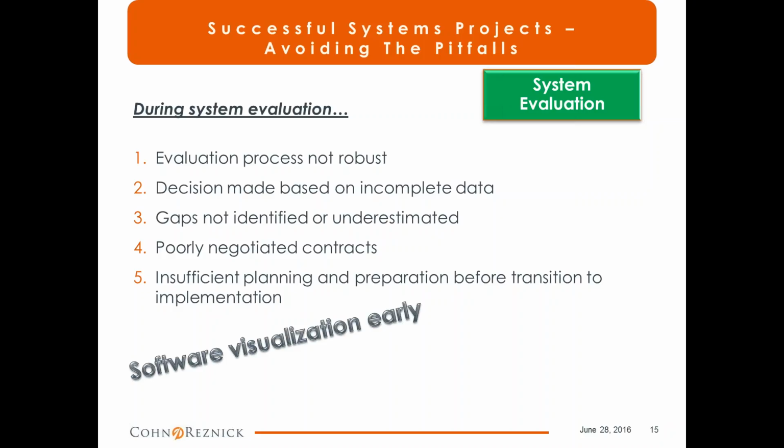When we talk about the evaluation methodology, you'll hear about some of the key differentiators in terms of our approach. One is to get an early visualization of the software in a managed way, so that it's not just the vendor coming to do a generic demo, but at the same time we avoid an onerous RFP process, because in today's day and age that's not really very effective in terms of differentiating among different ERP solutions.